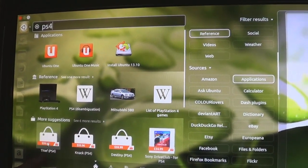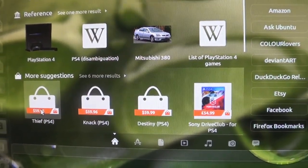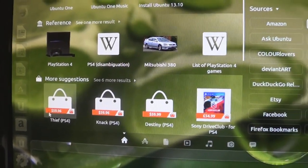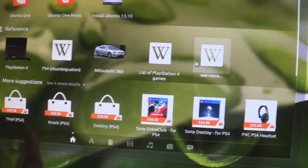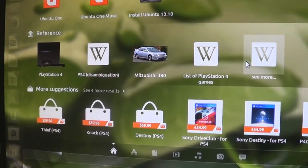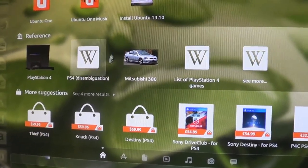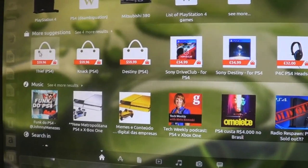See? Thief. If a thief wants to get the PlayStation 4, they have to pay $59.95. Yep. This is one of the things that people don't like. They don't like that this is appearing here, some people. Because it's advertising. Ubuntu are actually getting money for all this advertising. It's saying, okay, Thief is a PlayStation 4 game, and it's got the prices there. Oh, that's a game. Yeah, that's a game. These are all... No, these are games. Get PlayStation. Yeah, and there's songs and stuff.